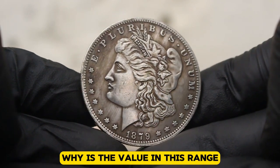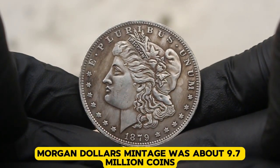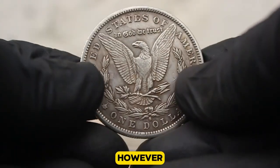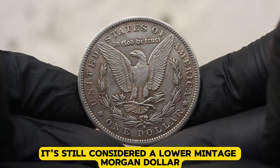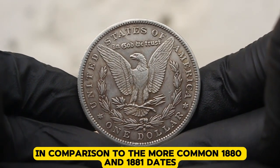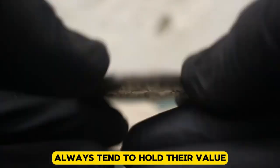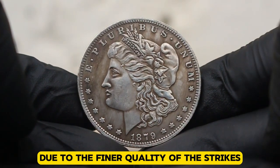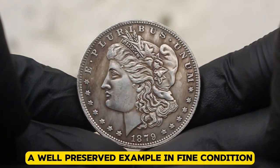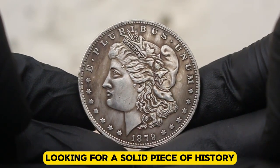Why is the value in this range? The 1879 S Morgan dollar's mintage was about 9.7 million coins, making it more common than some other years. However, it's still considered a lower mintage Morgan dollar in comparison to the more common 1880 and 1881 dates. Coins from the San Francisco Mint always tend to hold their value due to the finer quality of the strikes, and the 1879 S is no exception. A well-preserved example in fine condition remains attractive to collectors looking for a solid piece of history.